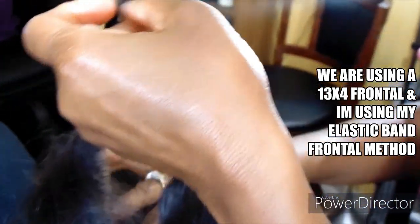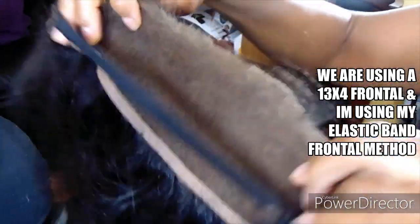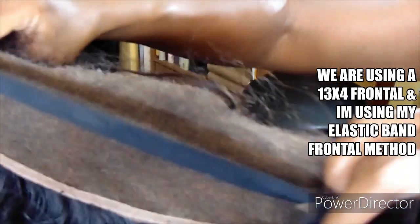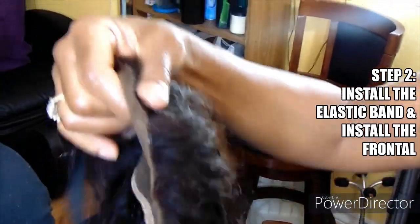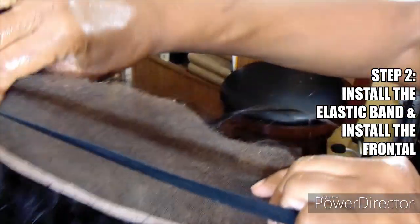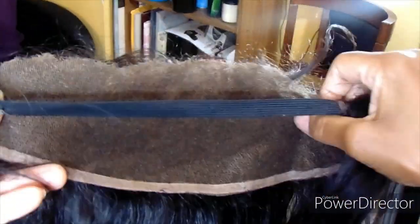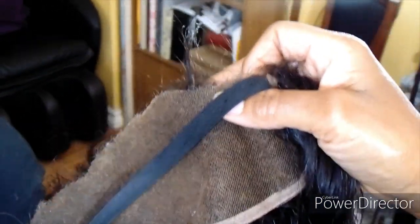I have a 14x4 lace frontal, and I'm going to be using my elastic band method, and this is what I'm going to use to create the braids in the front for my client. Yes, I love my elastic band frontal method. I use this a lot with all my clients who have hair loss or who have thin hair. I refuse to use glue because, in my opinion, glue is not healthy for your hair, and I am trying to do what's healthiest for my client's hair each and every time.